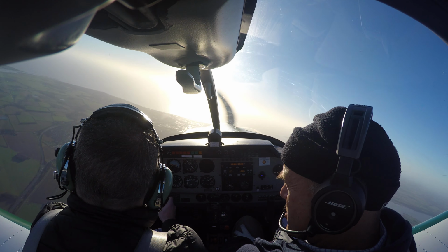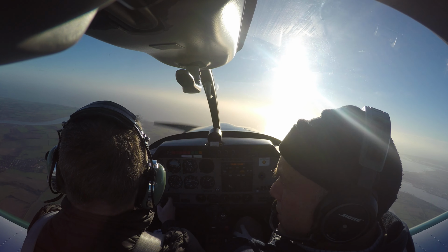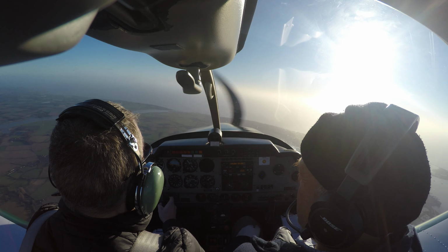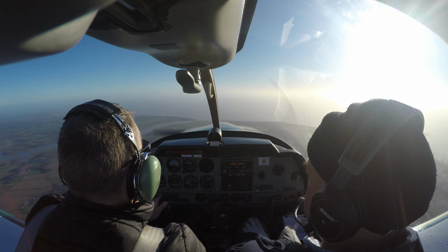If you just bring your power back to about 2400 RPM, that's it, yeah. And then we won't be so fast, otherwise you'll find it takes forever to stall. You've just nicely cleared that area. Yep. That's fine. So wings level, downgoing wing checked, and now you can start off by carb heat hot.